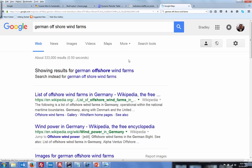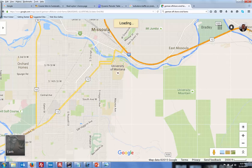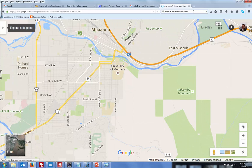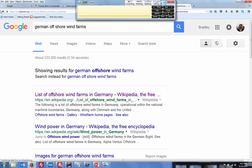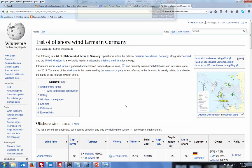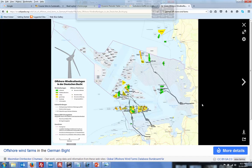Let's just go to maps and see what happens. There's off their shore. I want to just see the images. I want to see where these guys are. Getting ahead of myself. Okay, here we go. Yeah, so these are pretty far out there.